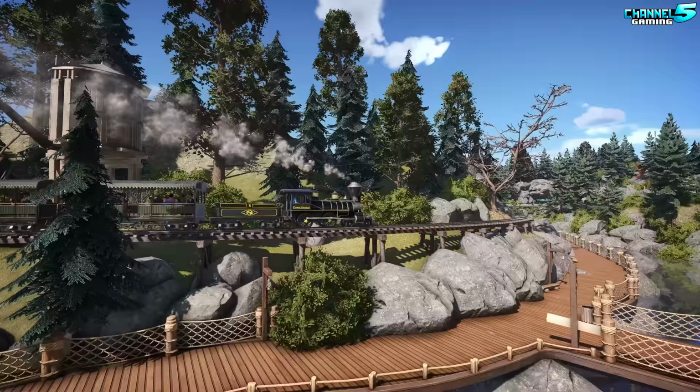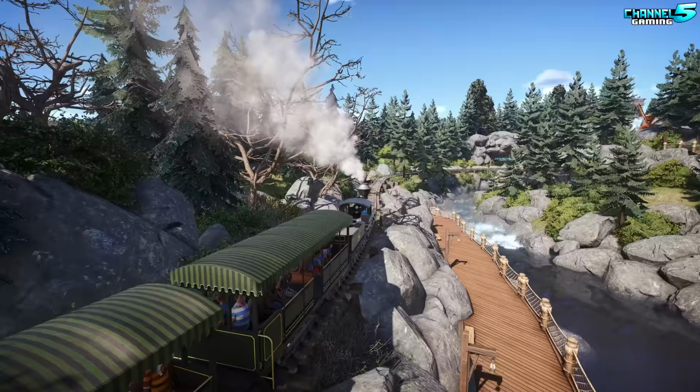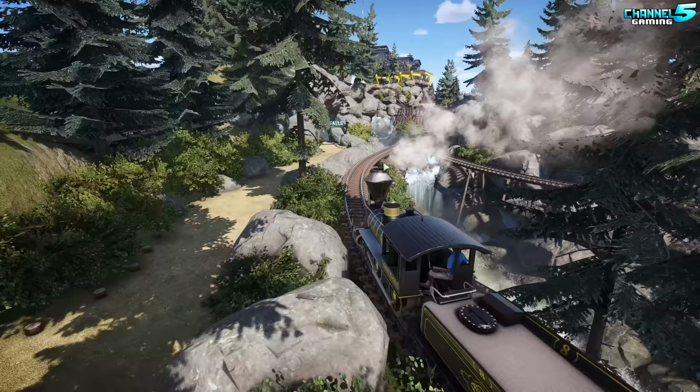100%. It's hard to pick a favorite thing, but I'm still going for the wing coaster. The train ride is just insane. And the RMC was amazing. But the grand scope, the overall package, it's definitely getting my Park of the Year award so far.